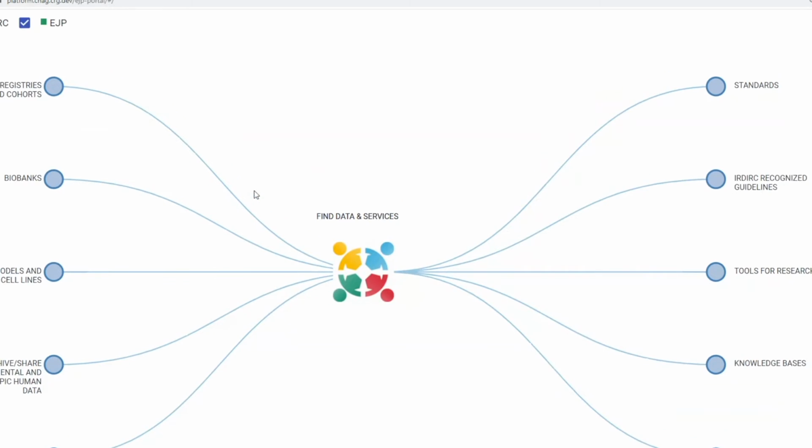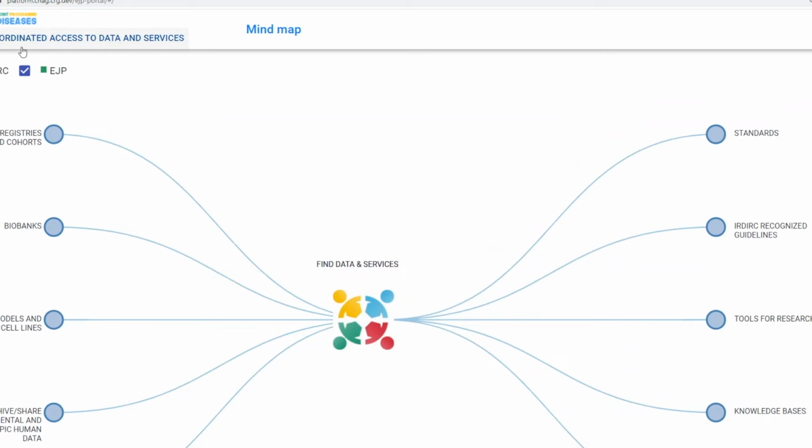The way this will work is it's going to be in a domain of EJP RD, so it will just be a single page from the EJP RD website, and there are radio buttons here that allow you to select what you want to see. For example, here I'm allowed to see everything which is recognized by IRDiRC, and also everything which is funded or partnered in EJP. And as I said before, don't get upset if you see your resource missing here, because we still have to do a comprehensive analysis of everything to make sure we're not missing anything. And maybe we will add others.